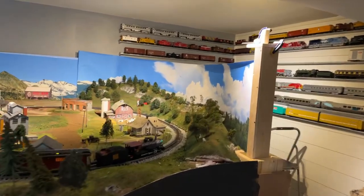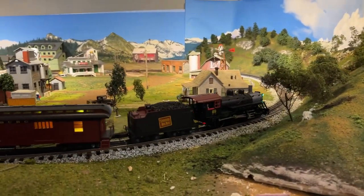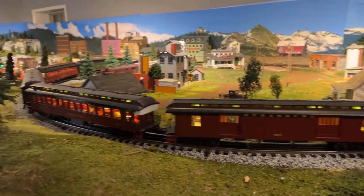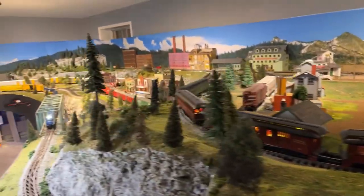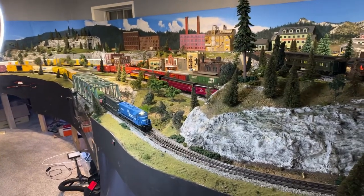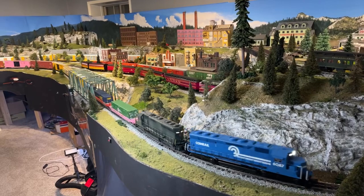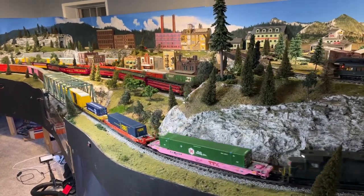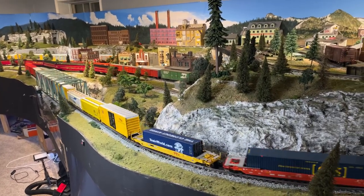Visiting the layout. We got the Lionel Mogul 89 up on the upper loop with some of the MTH Premier wood-sided cars from back in the day. A little Strasbourg action here. It's not a bad scene right there. Three levels of trains going. Not too bad.